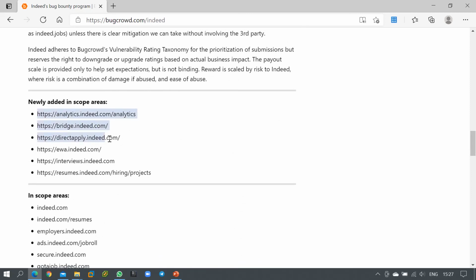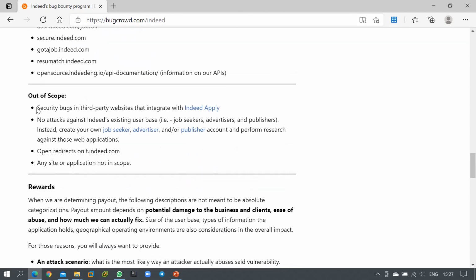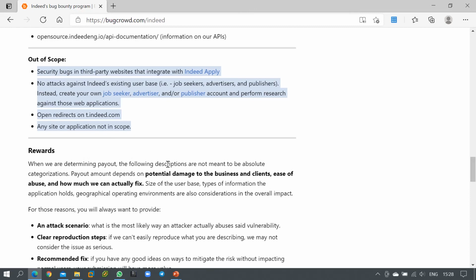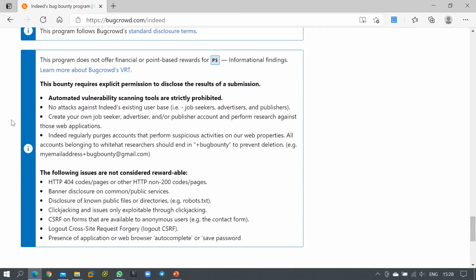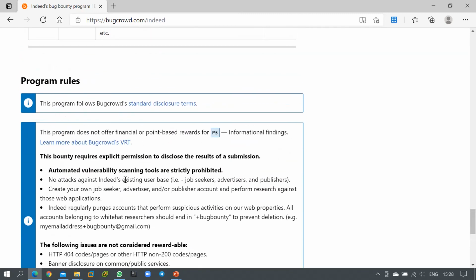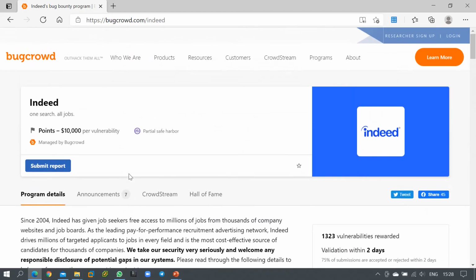And here they have listed some newly added scope areas. And also you should be very clear on the out of scope targets, so don't target or work on any out of scope URLs. And also you can see here what are all the vulnerabilities that come under the $10,000 category, and the vulnerabilities which come under the $4,000 reward. So again, go through the program rules very carefully and take the proceedings further based on your understanding.